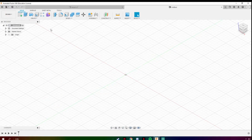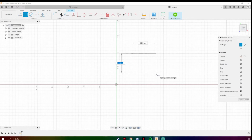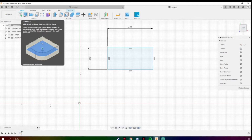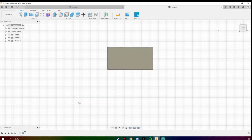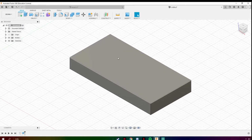Okay, for the first one, we're going to draw the CAD first. Create sketch, select the plane, and then we put the dimensions of our end cell: 2 cm by 4 cm. After that, we set the height. We extrude the end cell to 0.5 cm. So here we can see our shape for the end cell.